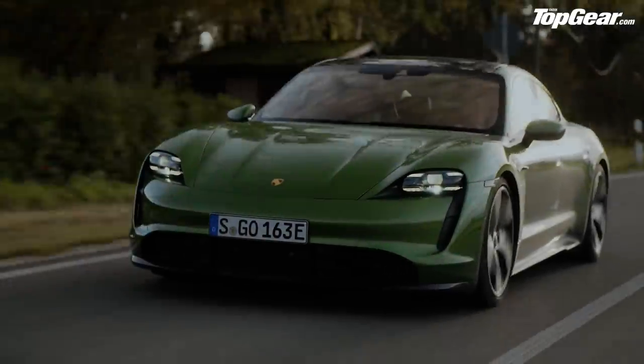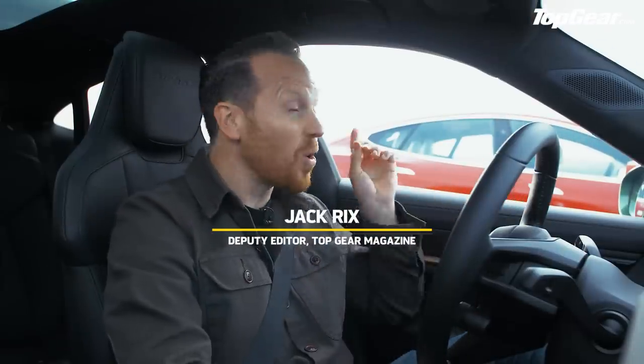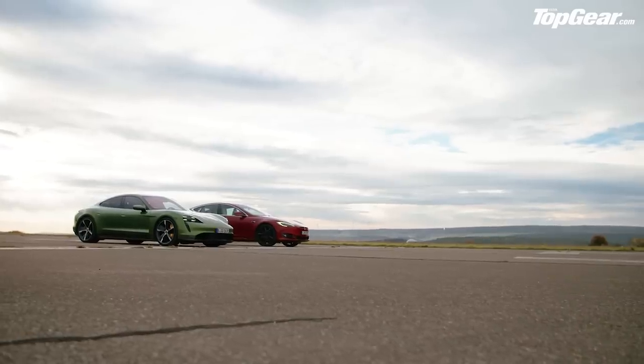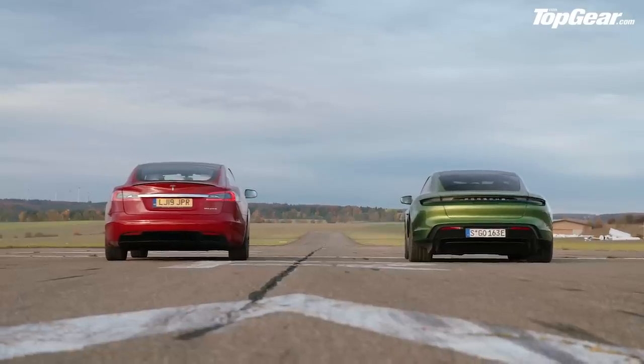Wonderful electronic invention I want you to see. It looks something like this. Well, it's what we've all come to see, isn't it? A quarter mile drag race between the Tesla Model S Performance and the Taycan Turbo S on an airport runway.